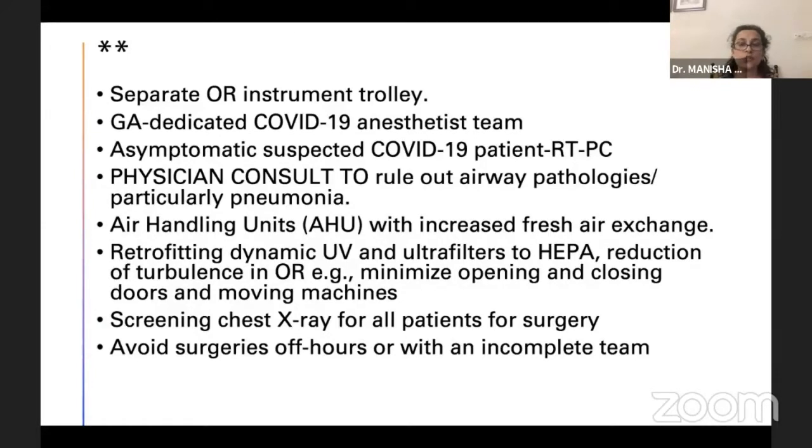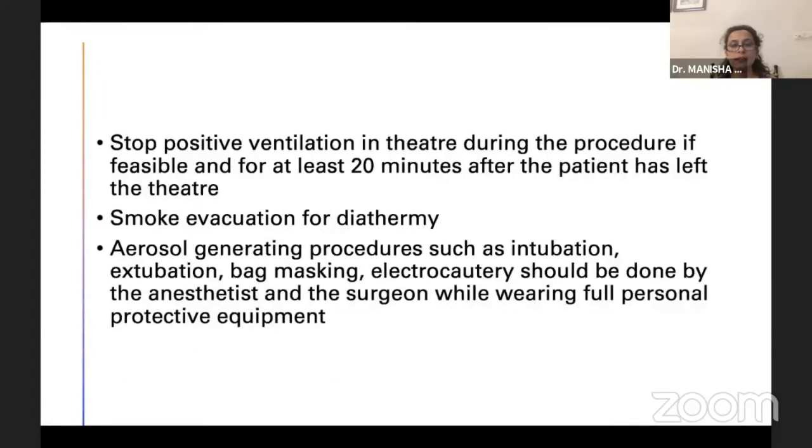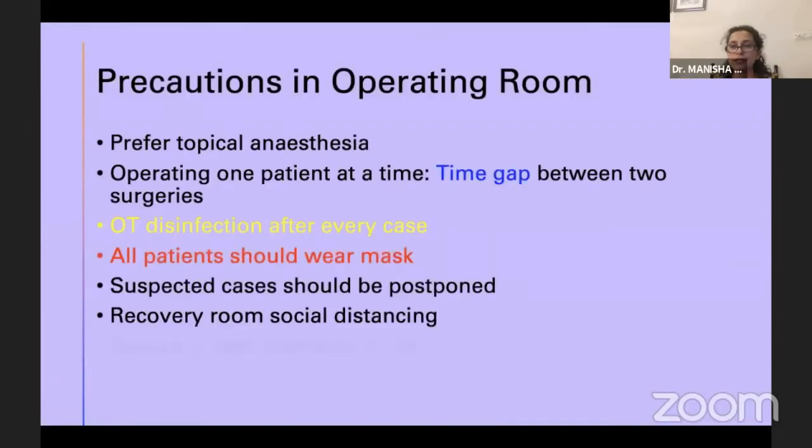Minimize opening and closing of doors and moving of the machines; use the same machines for the same thing. Physician consultation must be taken to rule out any airway pathology, particularly pneumonia in such patients, and screening should be done. So choose the quickest possible surgical procedure. Avoid GA unless it's mandatory. You prefer topical anesthesia, PPE, whatever you can provide, and positive ventilation. No two patients together, a 20-minute gap, sanitization between each patient, the four-minute thing.